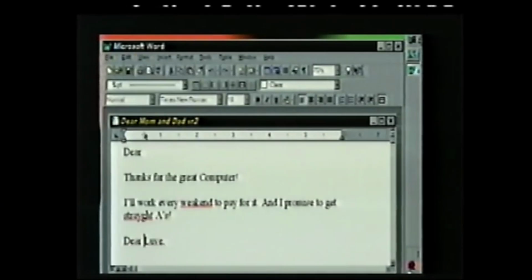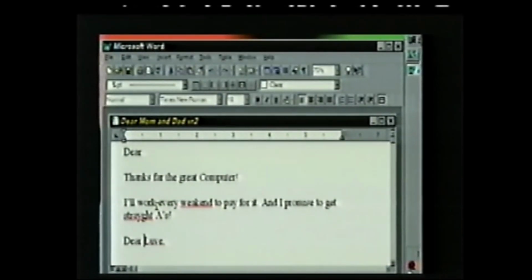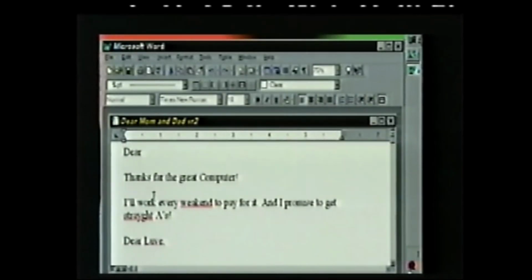What is he writing? Dear blank, thanks for the great computer. I'll work every weekend to pay for it, and I promise to get straight A's? See, until the straight A's line, I had this whole backstory going in my head, like the father was writing to somebody who secured him this illegal computer, and he owed him a favor now. But I assume this is one of the kids writing to their parent? Or the parents making them work off the computer that the whole family needs? Why does it say Dear Love at the bottom? Did they not know this was going to be seen by people?